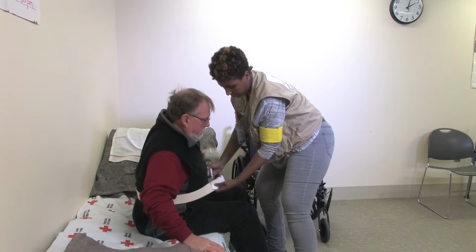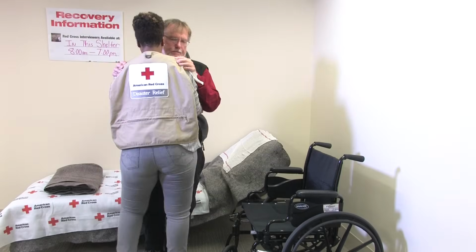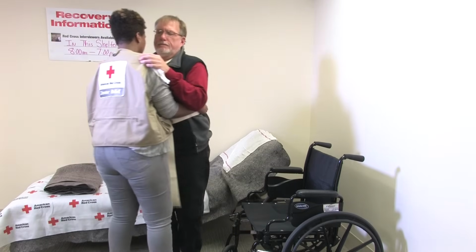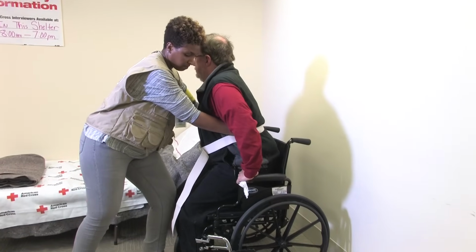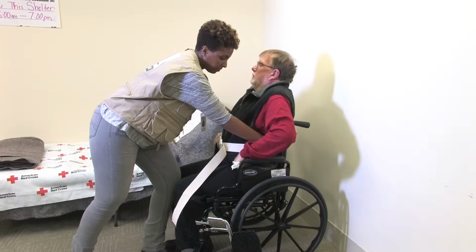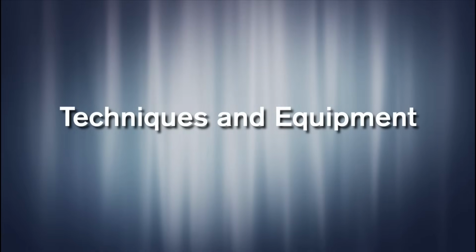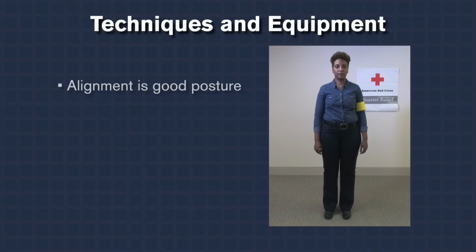Transferring a client with limited mobility between a chair and a bed or cot, or between chairs, requires certain skills and caution. This video will demonstrate necessary skills that will help build your competency to safely perform these tasks. A key to efficiently helping clients move or relocate safely is good body mechanics, such as alignment, balance, and coordination.